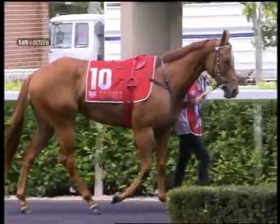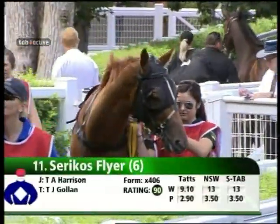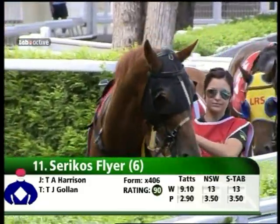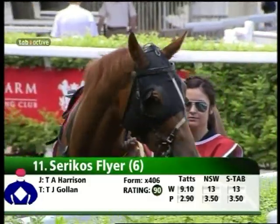Seracos Flyer. I know it's got a bit of ability, this one. That's number 11. Tony Gollan trains this. Last start was beaten about 5 lengths behind Hijack Hussey. That was on the heavy track. Might go better on top of the ground.